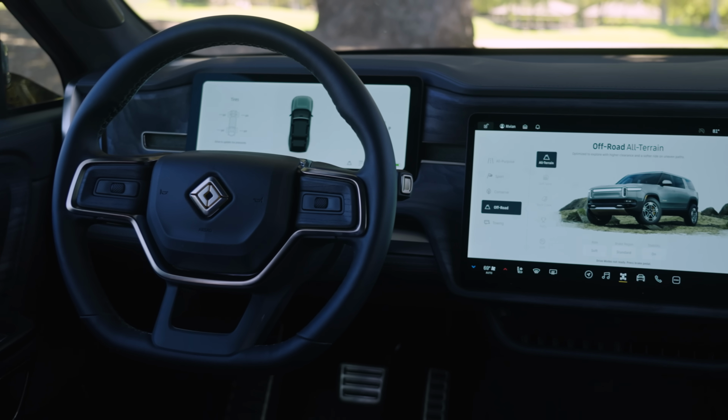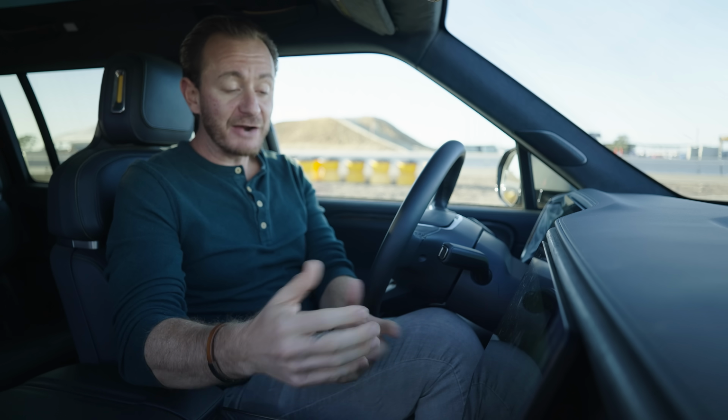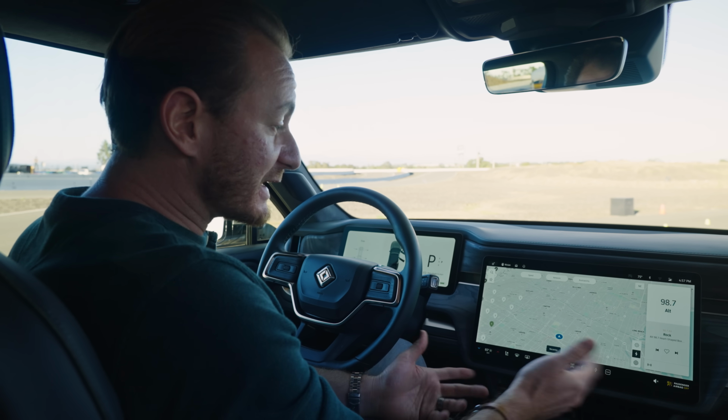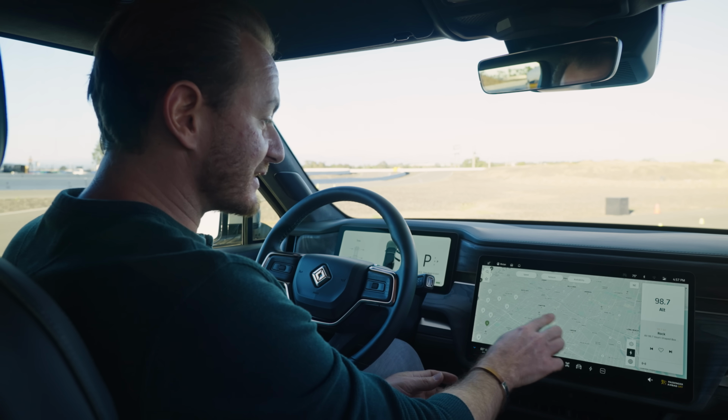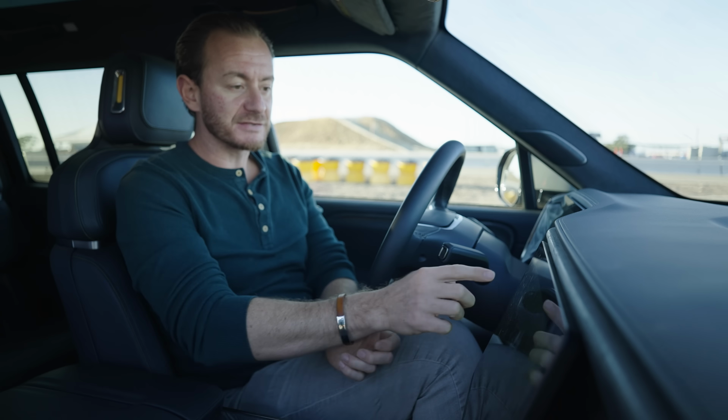In front of the driver, there's a 12-inch screen, and then the center touchscreen is a 15-inch unit. I really like this screen. The maps are really nice and vibrant and easy to find things. They react pretty quickly, and the search bar is also easy to use.